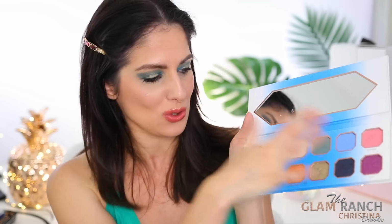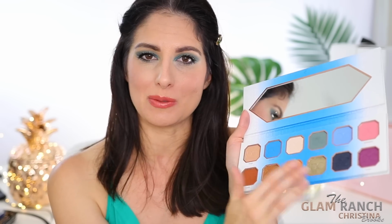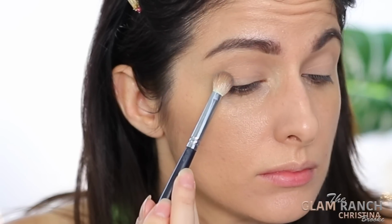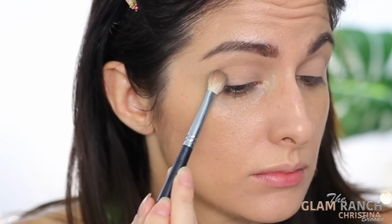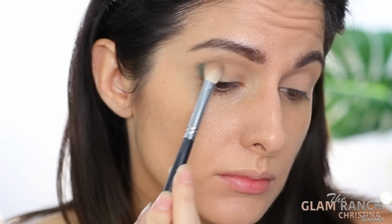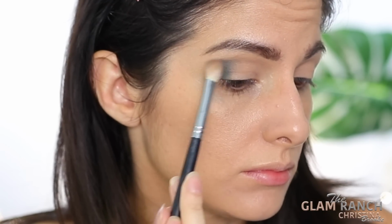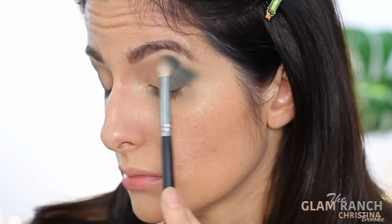Honestly, out of this whole palette, I was looking at this region right here, and I was really mesmerized by the green, and I was like, I really want to use that green. So I used Cactus and blended it into the outer edge. I like this color a lot. It is not a super dark green, but it is not a dull green. It's a very pretty green, almost shifting into blue. And I love the way it performed on the outer edge.